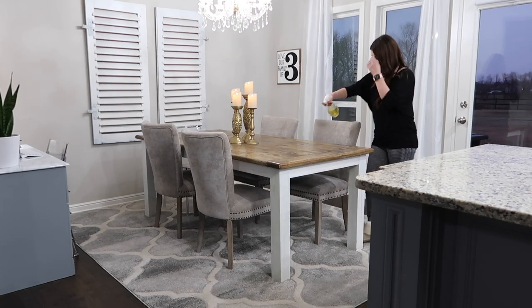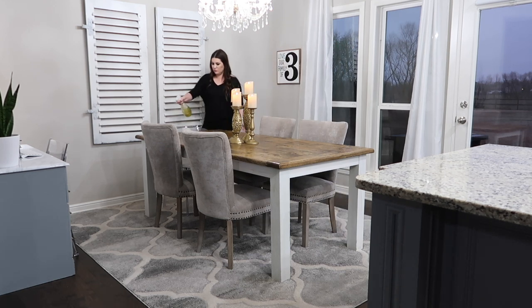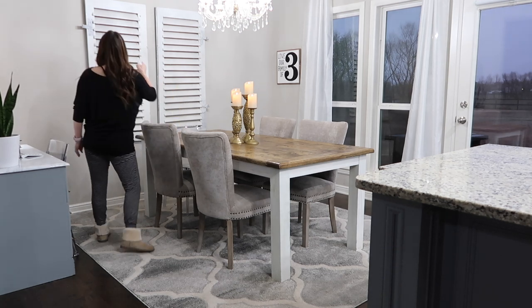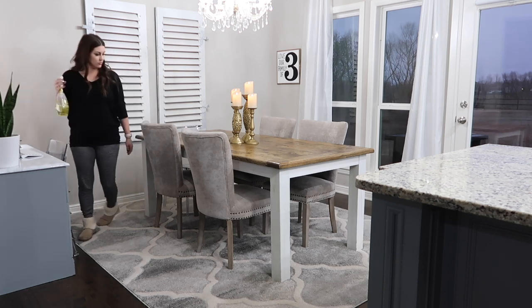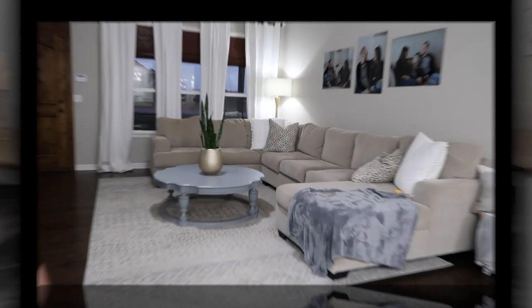I'm also going to take that same cleaner and do my kitchen table as well. Since we eat a lot of food and prepare it in here, I like to make sure these areas are extra disinfected and extra clean. It's been a while since I worked on these shutters, so I wanted to spray those while I'm cleaning and disinfecting. I already have everything out.